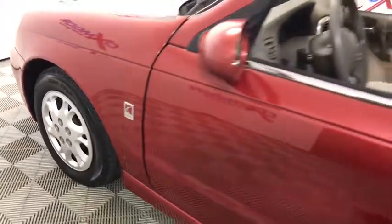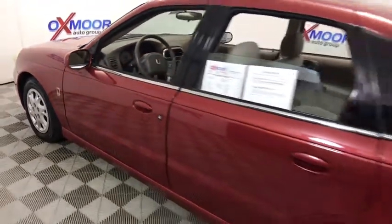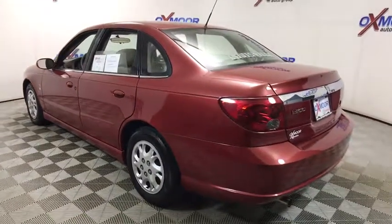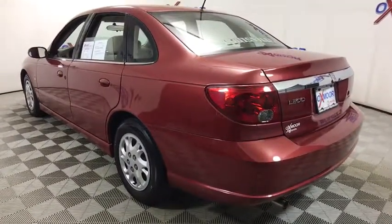The 2003 Saturn L Series. The Saturn L Series is the four-door mid-size sedan offered by Saturn Corporation. The L Series is a nice mix of interior cabin space and rear cargo ability.